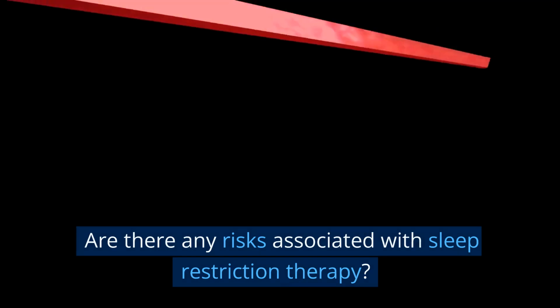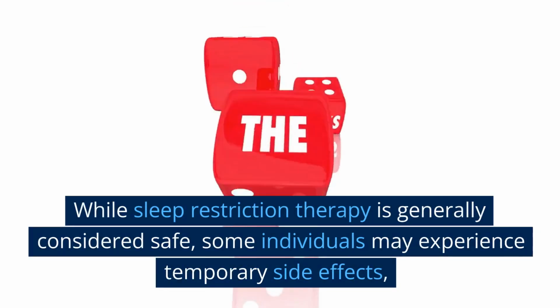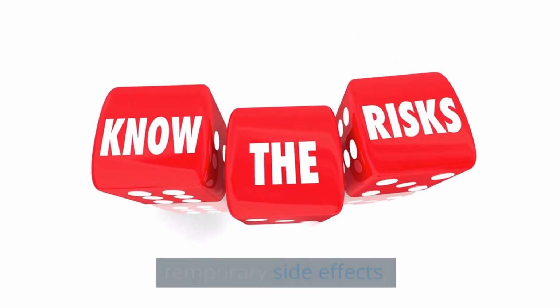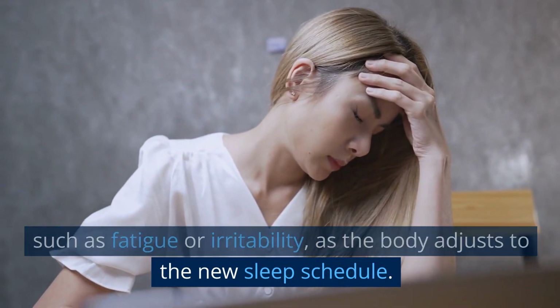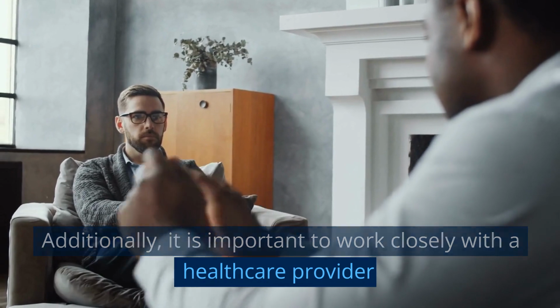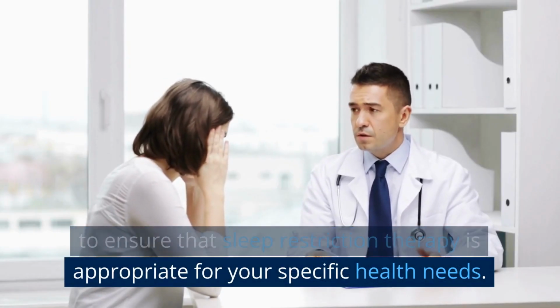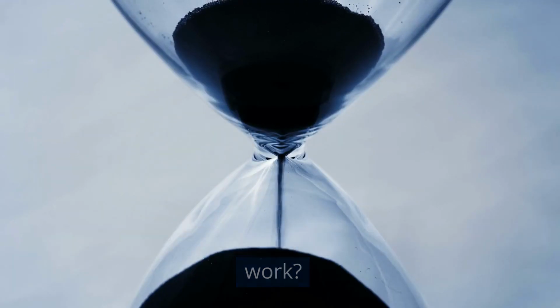Are there any risks associated with sleep restriction therapy? While sleep restriction therapy is generally considered safe, some individuals may experience temporary side effects, such as fatigue or irritability as the body adjusts to the new sleep schedule. Additionally, it is important to work closely with a healthcare provider to ensure that sleep restriction therapy is appropriate for your specific health needs.